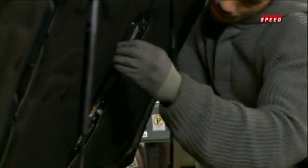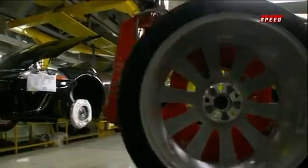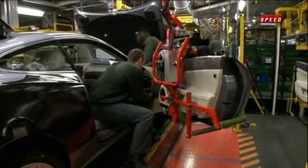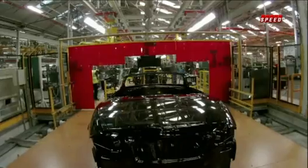They take ownership of their work. If you speak to any of the operators building the vehicles, you'll find they have a great deal of pride in what they do. And on occasions, we might get people who make a small mistake. When you go to tell them, they're absolutely devastated. The pride in the work at Jaguar is second to none.